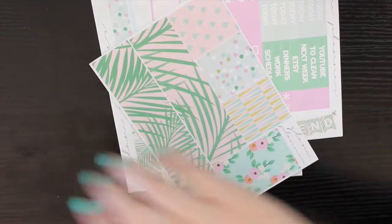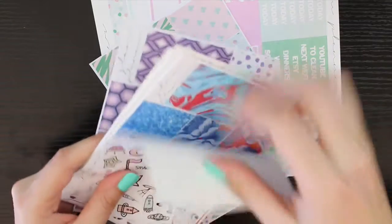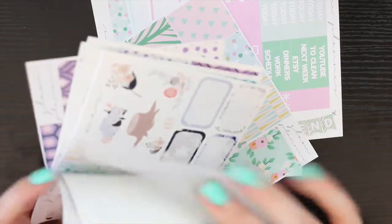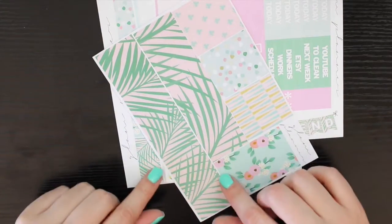So I got 2 of these because I got one in my grab bag over here. Where is it? There it is. So that's the kit that it's from. I don't think I'll need 2 washies, but yep, that's what it's from.